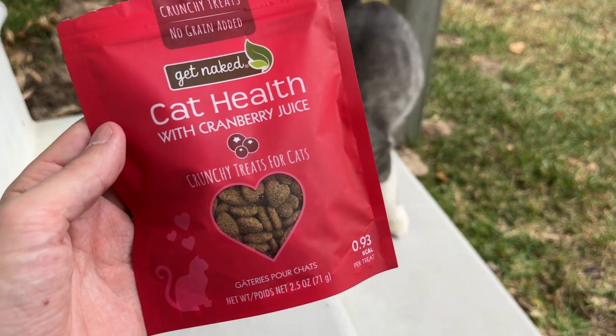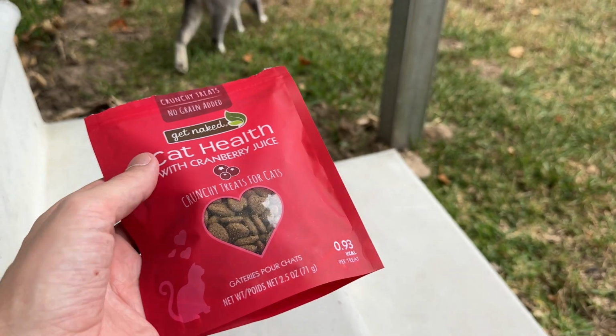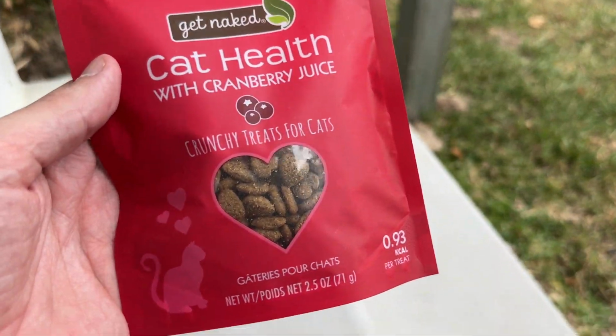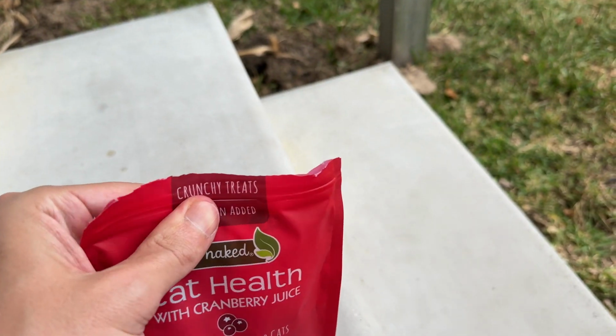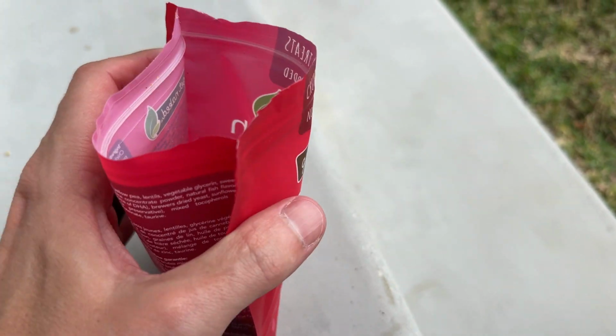So right here we have these Get Naked Cat Health with Cranberry Juice treats. This company sent this to us, so we figured we'd do a little taste test with our kitty right there. So thank you to them for partnering with us on this. 2.5 ounces in here. I'll go ahead and open it up. It's got a simple zip top right there, so it's very easy to open and close.